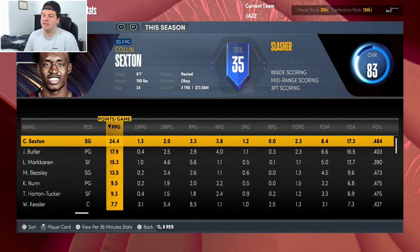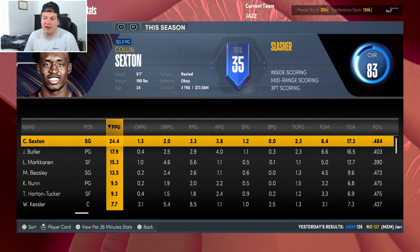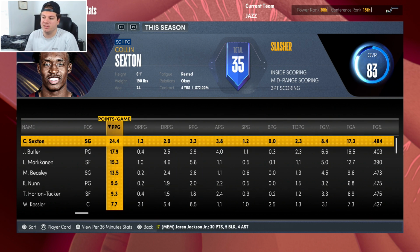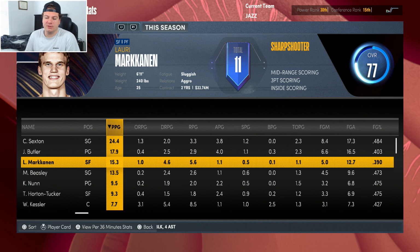Numbers on the year, Collin Sexton, really solid season here for us, obviously. Again, I hate to discredit him, but somebody has to score the basketball. Not to discredit him, but it was a really solid season, and I'm happy to have him here, especially with that contract. Jared Butler, as you just saw, won Most Improved.